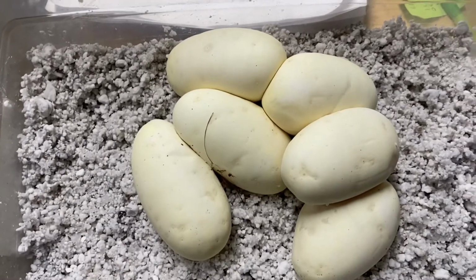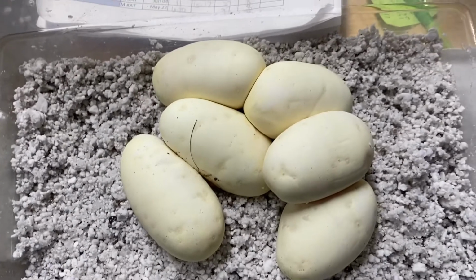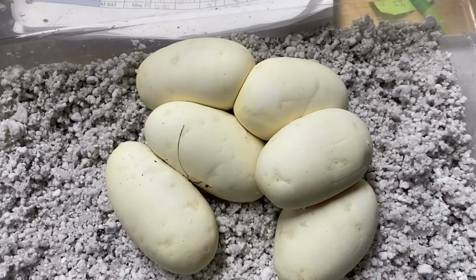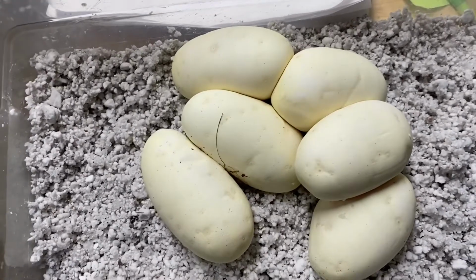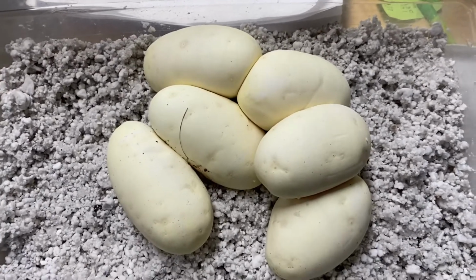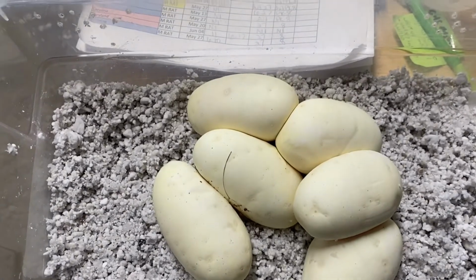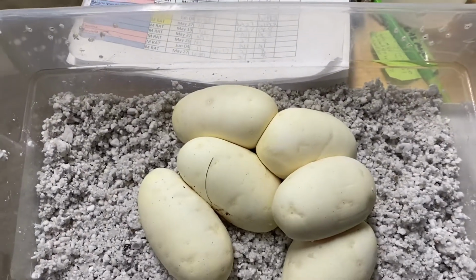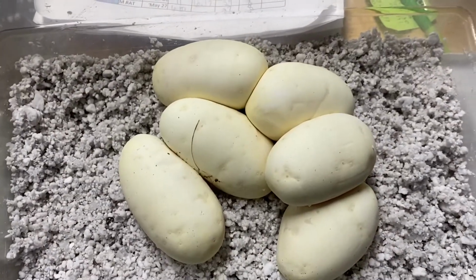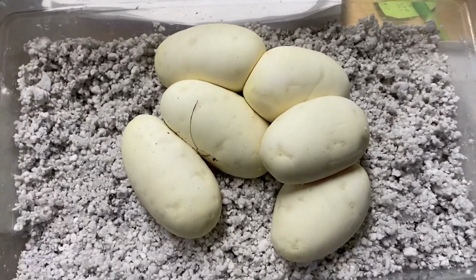So because I didn't catch it this morning, the eggs are stuck together. I like to separate them out. They don't have to be separated, but just in case they start to develop mold, it makes it easier to control that. And you can even have eggs go full term from moldy eggs. We see it all the time. We had one out of our GHI to GHI pairing that did mold up entirely, that wasn't viable, but we have another one with our Enchi to Calico or Enchi to Pastel Lesser Yellow Belly pairing that did mold a little bit.